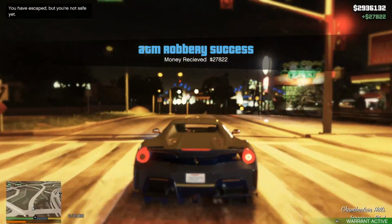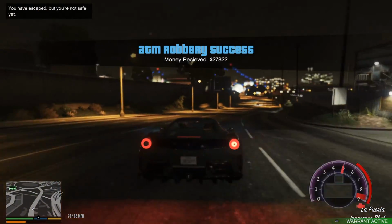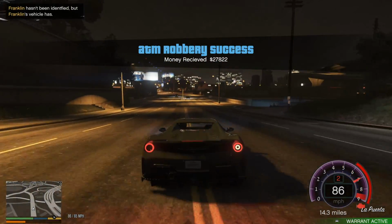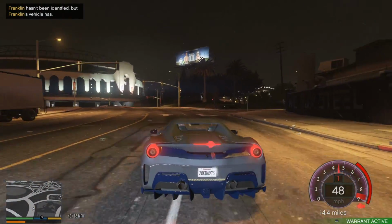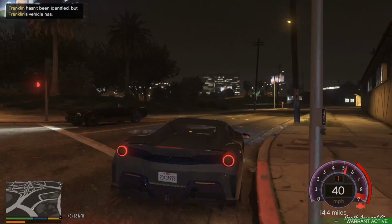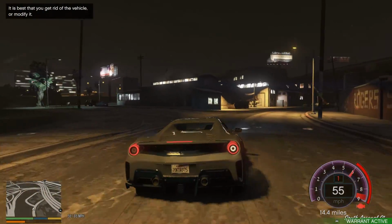Alright, we get the money. Said I have escaped, but I'm not safe yet. Alright, so we're going to have to go get this guy repaired. And then we got to go straight to the cement shop. I mean, not Los Santos Customs first, but then we can return this. I do like it.